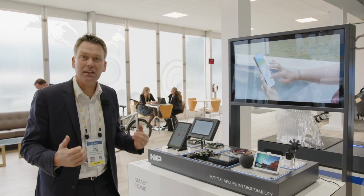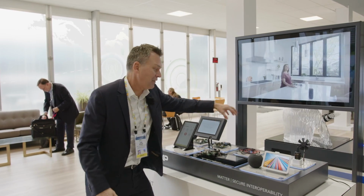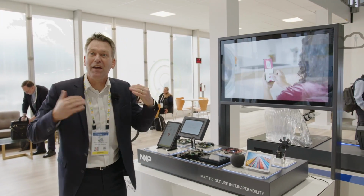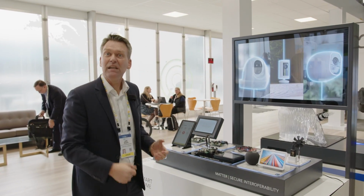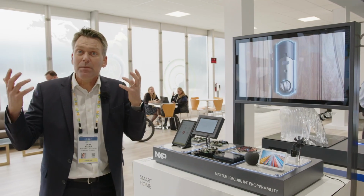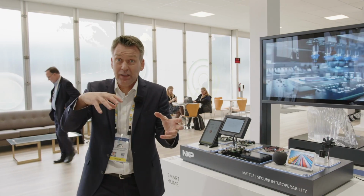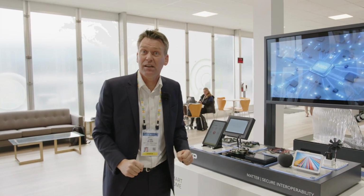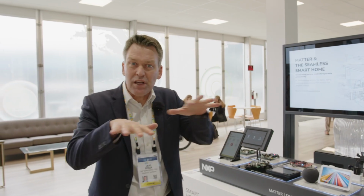This Matter standard is basically a language that everyone agreed upon, and all our devices, our reference designs that you're seeing here, are talking Matter to each other, and the smart brain of the house can then use in Matter language its smart advice that it gets from the outside in, from the digital twin of the house, and from all the other sensing and actuator devices in the house, to steer. And the fun thing is, of course, that I can say, hey Siri, switch on the light, and hey Google, switch it off again. So you see already how that works.